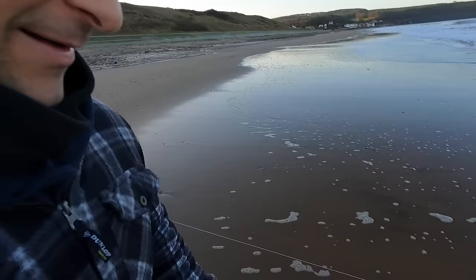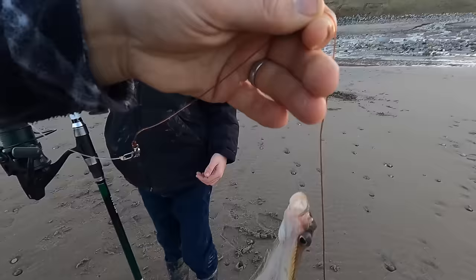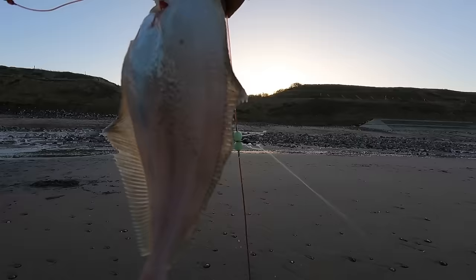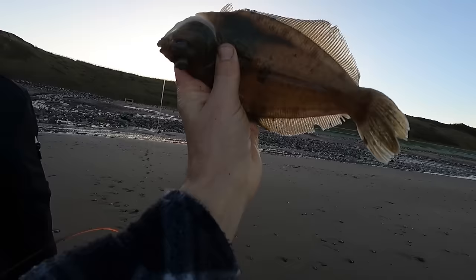There's your dab. Keep winding. Ta-da! Is that a dab? That's a dab. You can tell it's a dab because they are almost see-through when you hold them up to the light. Also, they've got a really dainty tail. Let's see, look. Yeah, almost see through.